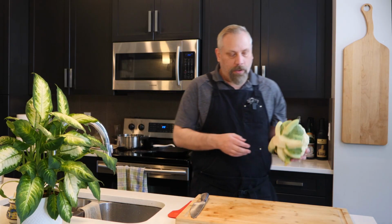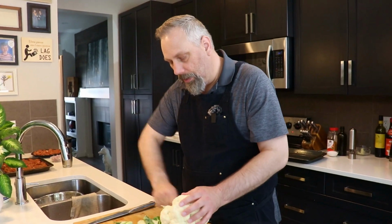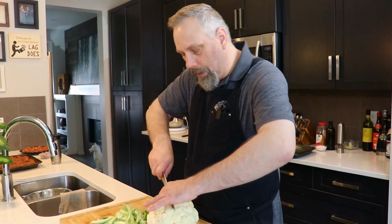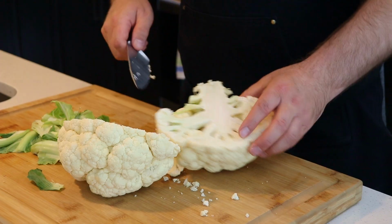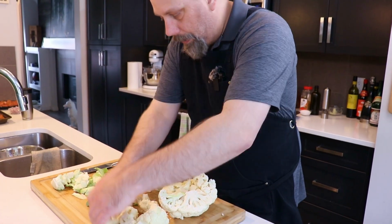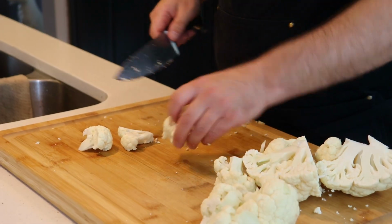Okay, the next thing we're gonna wanna do is get our cauliflower ready for the oven. You'd be surprised at how long this is gonna take to bake in the oven. So we'll just clean up these leaves off here. All right, so I'm just gonna cut this guy in half here so I can see that part right there. We're gonna wanna cut that out till we're left with just the cauliflower. All right, then we're just gonna cut these down into bite-sized pieces.